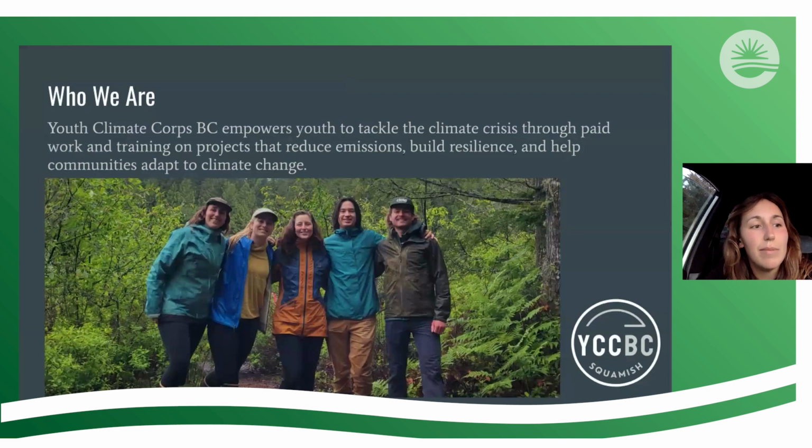This is our team of 5. Our program runs for 6 months, and it aims to give young people opportunities and experience to find careers in climate-friendly work, while also paying them a livable wage. This is one of our many projects that we're doing in partnership with the District of Squamish and the sustainability team.